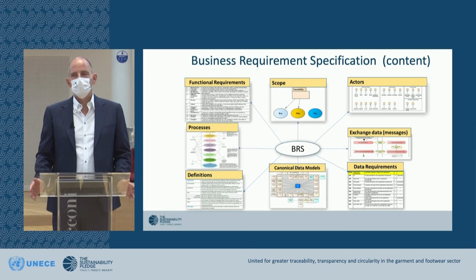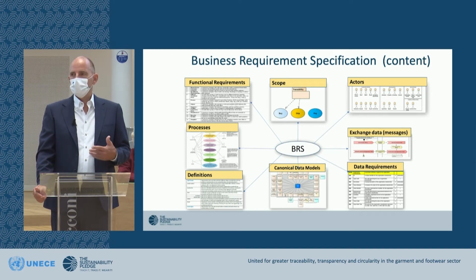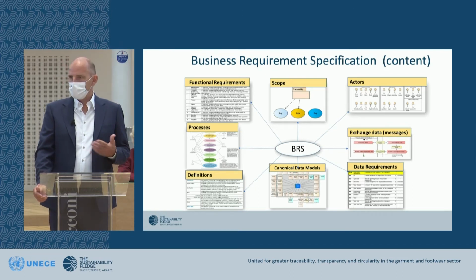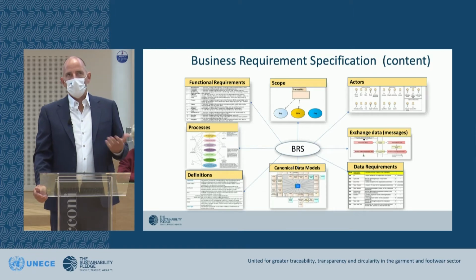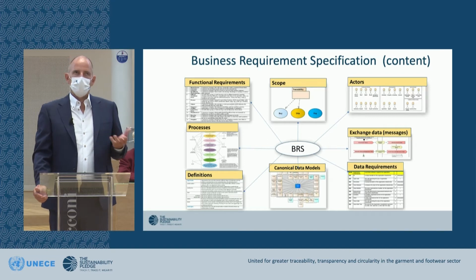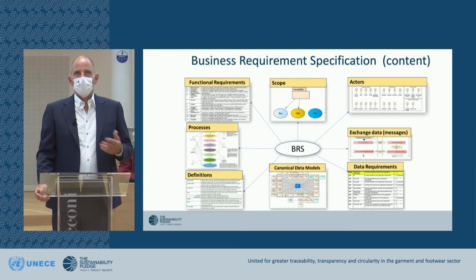When having a close look inside the business requirement specification, on this slide it looks quite technical. You will see a number of diagrams, but the information in this document is mainly just plain text describing the functional requirements and the definitions. But those diagrams are very useful for developers and implementers to get a quick overview of what is happening in the sector. And that's why it starts with a scope diagram, the actors involved on the right side, the processes, and of course what is very important, the data structures. And lastly, a diagram that describes the information exchange between systems and business partners.